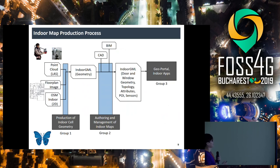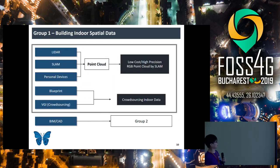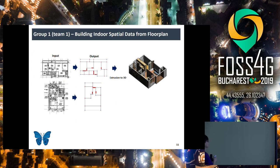This explains the indoor map production, but I will skip it. On the left side is the methodology, and on the right is the approach that we are working on for this project. The first one is that we try to make indoor map data from the point cloud collected by SLAM, and like OpenStreetMap or the floor plan map, we can get indoor data.